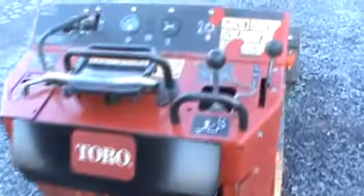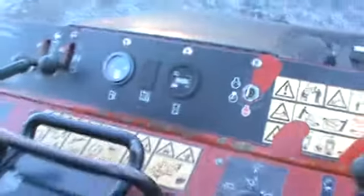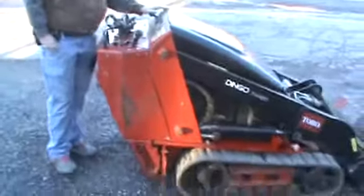We're going to go ahead and start this machine and run it around. Don't let one of these little machines fool you. They are quite a little workhorse. They're not a joke. They are a working little fool. And with the availability of the different attachments, it's amazing what you can do with one.